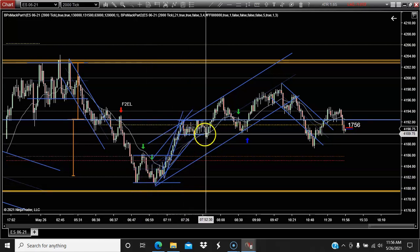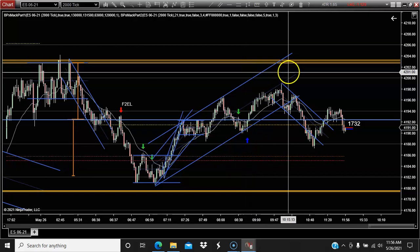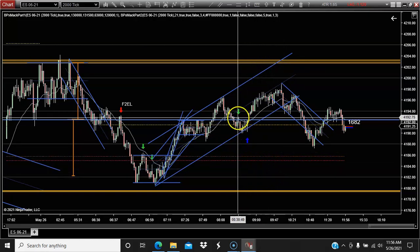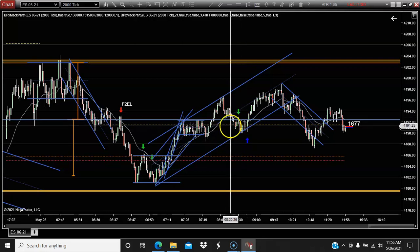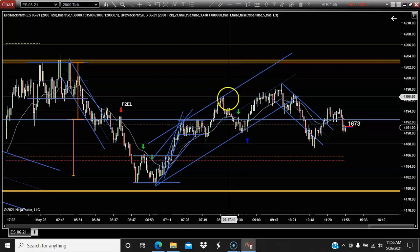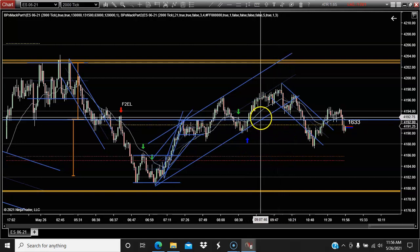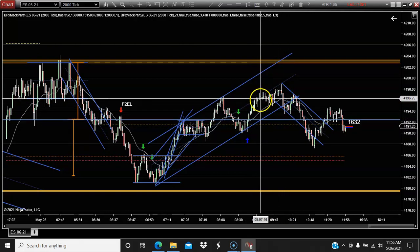We got a leg up, one leg, two legs. I don't know, I like this. It looks real good, but it looks like it's counter trend. We'll see if there's anything else I'm seeing right here.